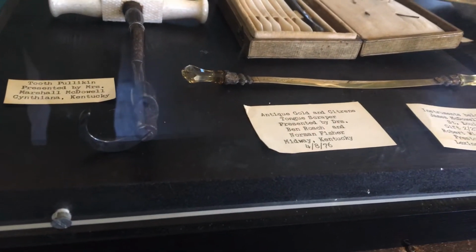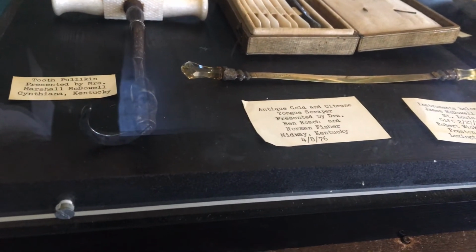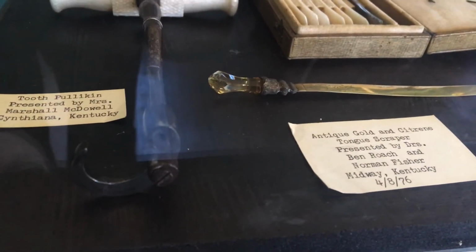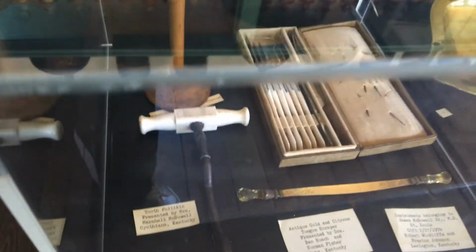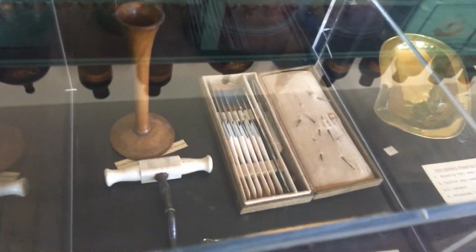What is that for? That is a tooth puller. So you attach that bottom right there and then yank the tooth out. Ooh, bad times. Bad times.